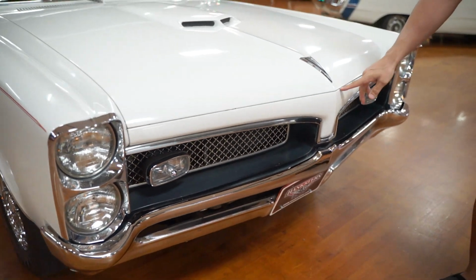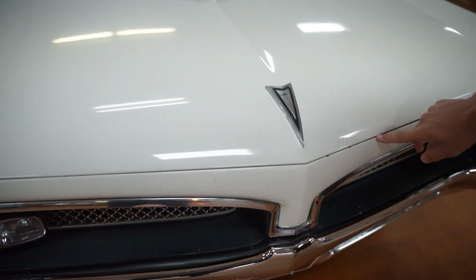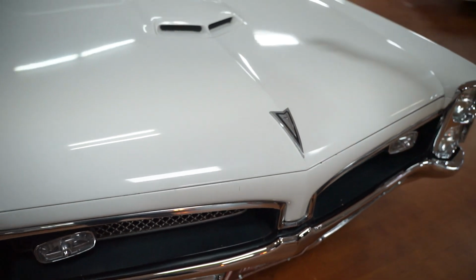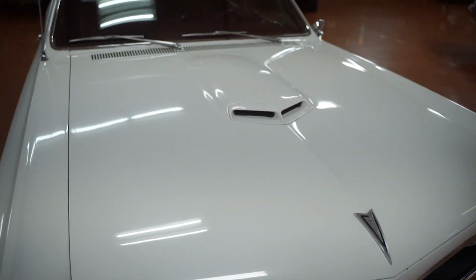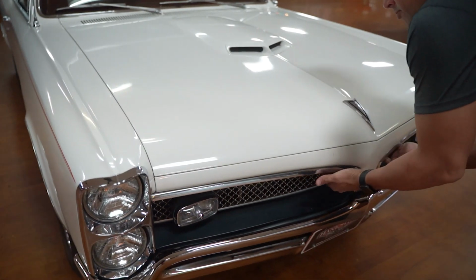So here's what I was talking about with your chips. There's one right there that can be brush touched a little bit. And just on the hood a little bit, you can see somebody's brush touched a spot right there. But overall, real, real nice quality paint on the car all the way around. There we go.